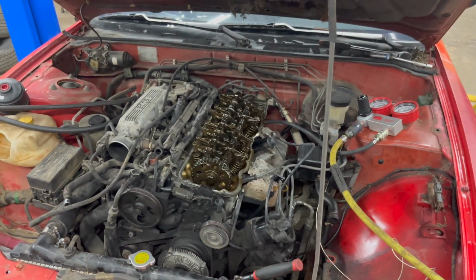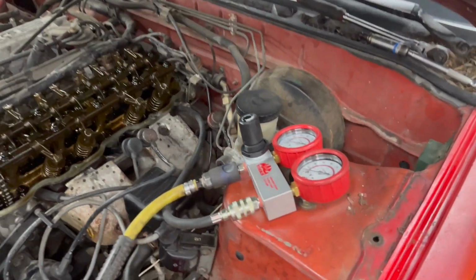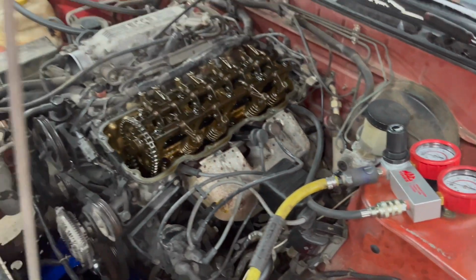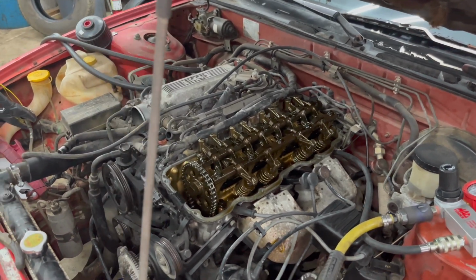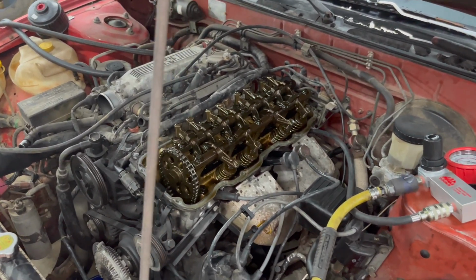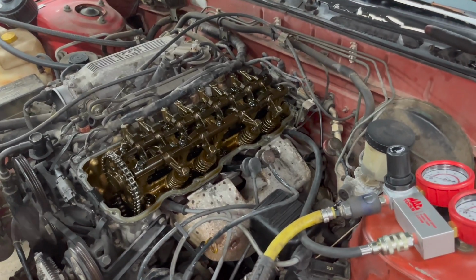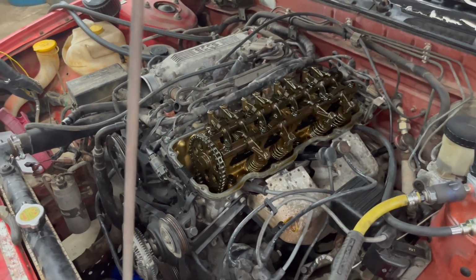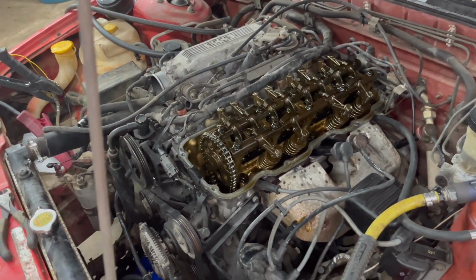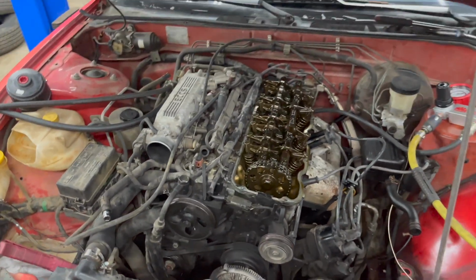I did a leak down test before I actually got it running, and cylinder 4 was looking a little iffy, the only one. The other ones had less than 5% deviation. After I got it running, I re-leak down tested cylinder 4, and it's almost perfect, just like the other 3 cylinders. So that's really good news. The compression test was 150 across all 4 cylinders. Now that I've done my full wellness check on the engine, it's time to pull it out.